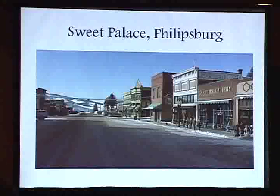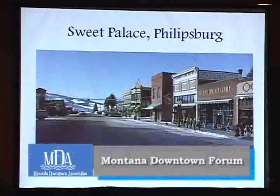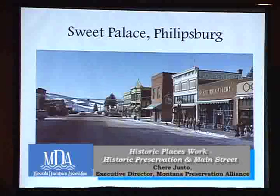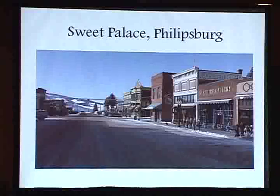The Sweet Palace, this is one of my very favorite success stories. If you all know Shirley and Dale, who live in Phillipsburg and have been really kind of the movers and shakers behind the revitalization of Phillipsburg, it all started with a vision to bring a candy store to Phillipsburg, take advantage of all these old beautiful buildings in the historic mining town that were pretty much abandoned, kind of boarded up, hadn't been used, and were really in decline for a long time.